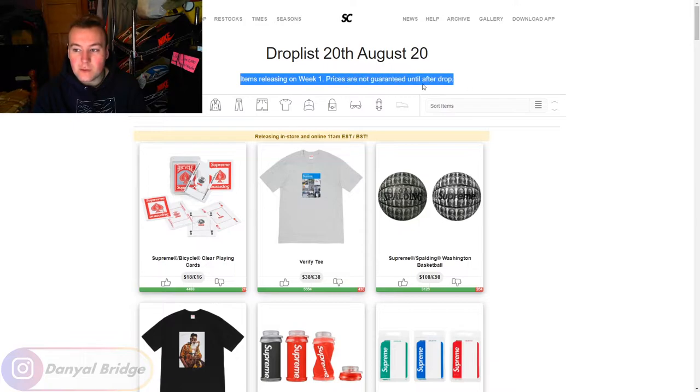The items releasing in week one, there isn't going to be a week zero this season. Traditionally, Supreme does a week zero where everything that's scheduled to release in week one releases a week before, exclusively in store. They don't do week zero online. So everyone that's close to a Supreme store gets week one's items a week early, and then when week one drops, they redrop the same stuff.